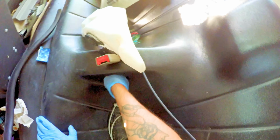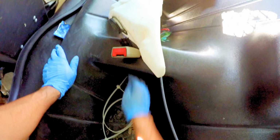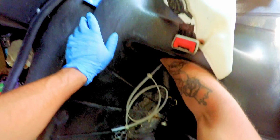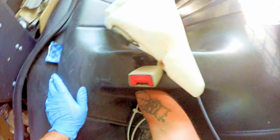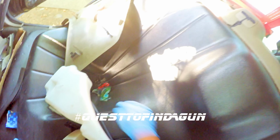Okay, so I'm having too much trouble removing this thing right now. I got to get like a special tool to undo these bolts right here, so then I could lift this up and see what's under this thing, because I feel stuff. I'm pretty sure there's gonna be a lot of freaking stuff here. I'll leave that for another video. In the meantime, I gotta get to the trunk.